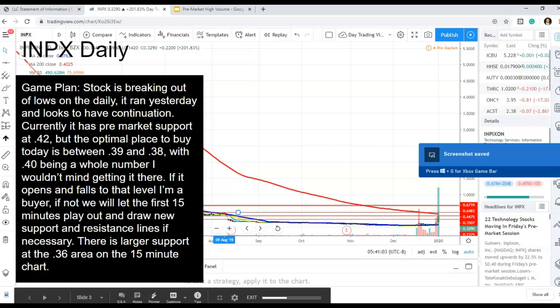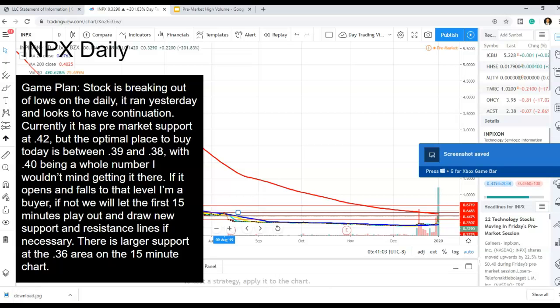This morning, the top three pre-market stocks were IMPX, CEI, and LLEX. And just like I do when I backtrade, I break it down on three different time frames and then pre-market, so four different charts really is what I'm looking at. Okay, so IMPX. Here was my game plan.